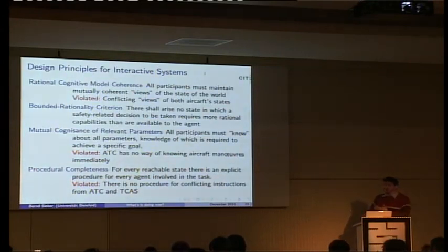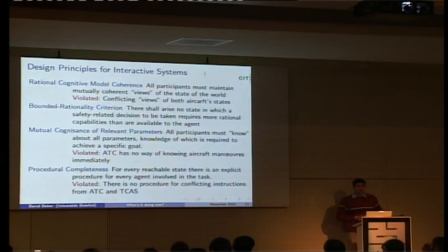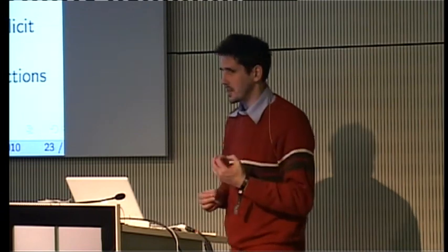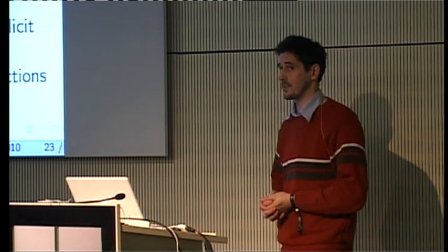Another thing, which doesn't play a big role in this one, but played a role in the British Airways Flight 38, the one that landed 400 meters short of the runway in my first example, is bounded rationality. You must see to it that you never give the agents in this task a rational task that is beyond their capabilities. Didn't play a big role in this one. The other one is the mutual cognizance of relevant parameters: all agents must know which are the relevant parameters. It is not enough that the parameters about which they know are coherent between agents, but all relevant parameters must be known by all of them. And in this case, again, it was violated by the design of the TCAS system. It didn't provide any provisions, and it also didn't think about that ATC might want to know immediately about TCAS resolution advisories.